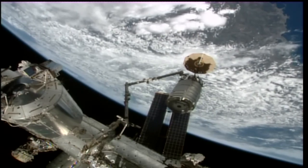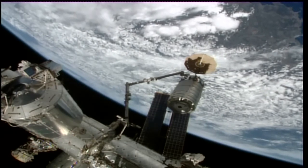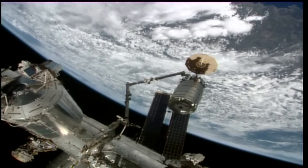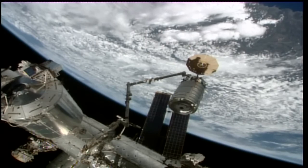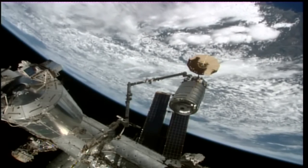Now the robotic arm is in the hands of the robotics officer here at NASA's Mission Control Center, who will maneuver it to its installation site. They will align it with the berthing port and guide it into its ready-to-latch position.